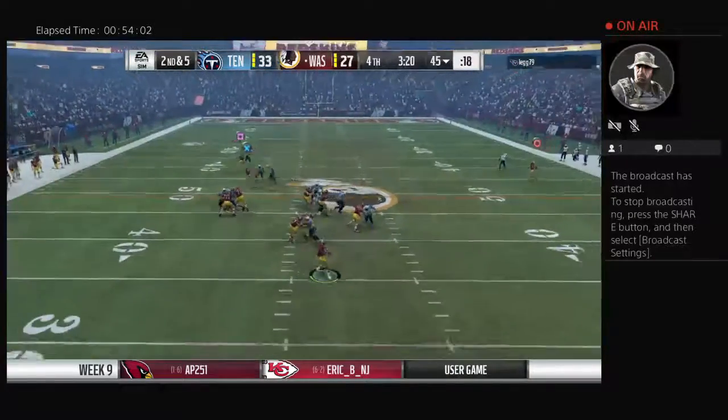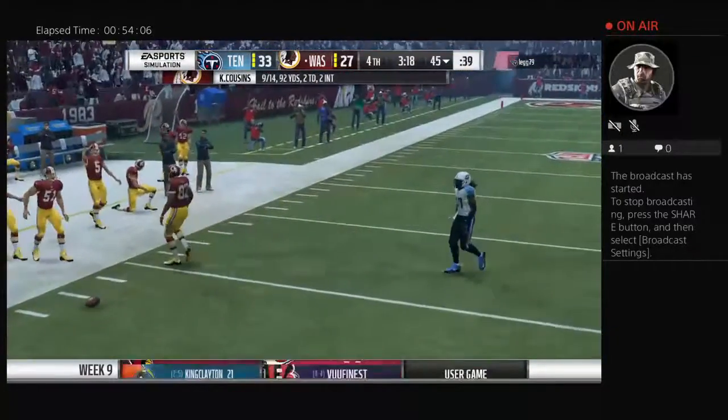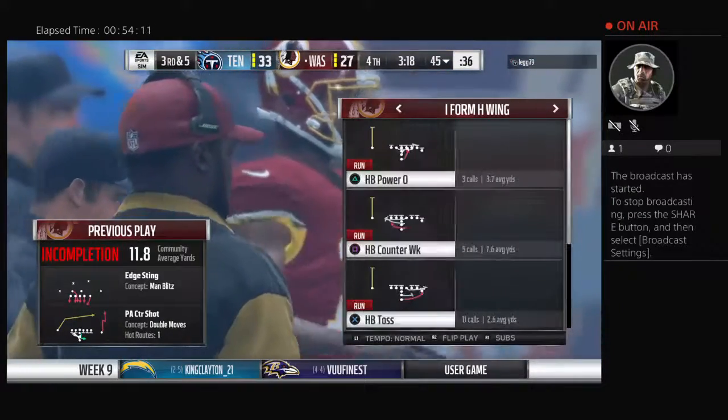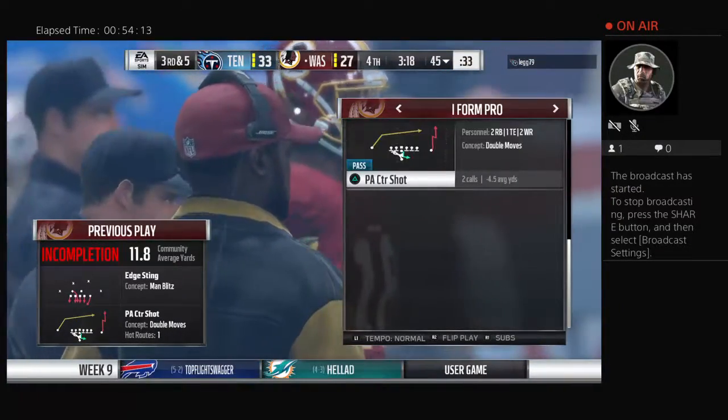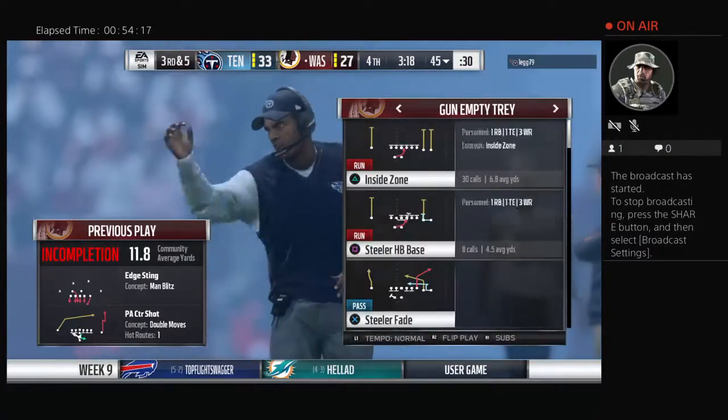Now a second down throw for Cousins. And the hit jarred it loose. It's incomplete. That would have been a great catch, but it's real difficult to hold on to it because it was contested all the way. Would have been a great play if he'd been able to haul that one in.